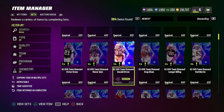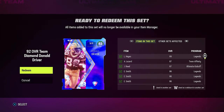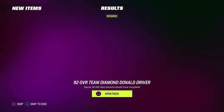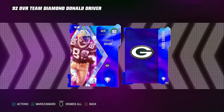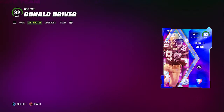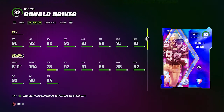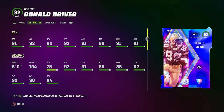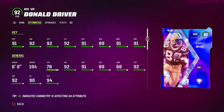And Mr. Donald Driver for the Packers. Ah, he's a playmaker. Very nice. 6 foot, 194, 91 speed, 92 jumping, 92 catching, 92 catching traffic, 91 spec catch, all above 90. I like that. Short route, 89. One higher would be nice, but that's fine. Medium and deep are above 90. That's what you like to see the most.